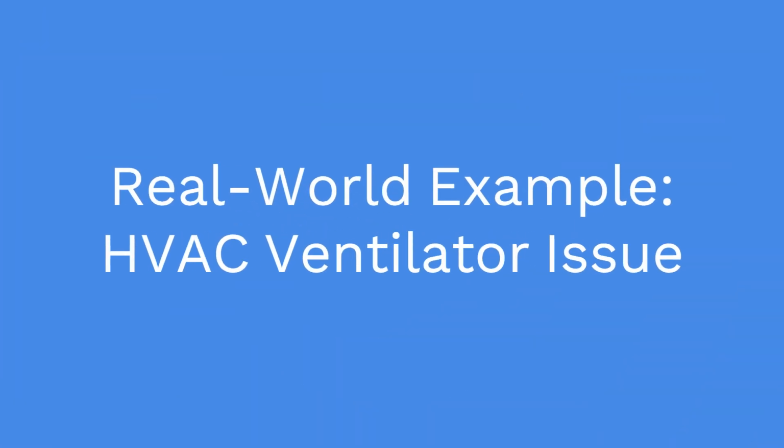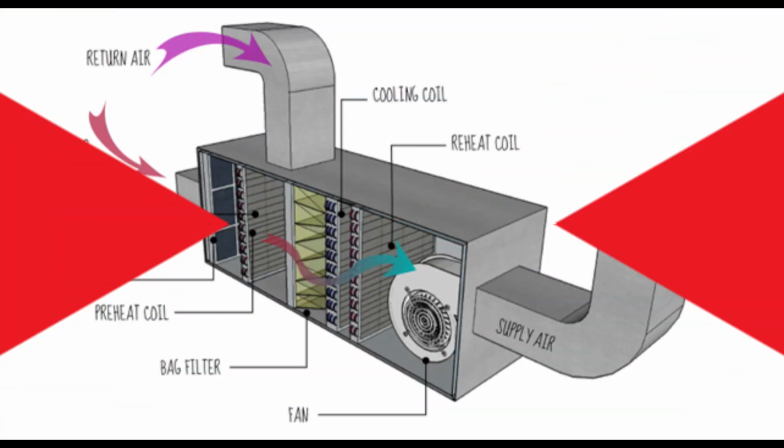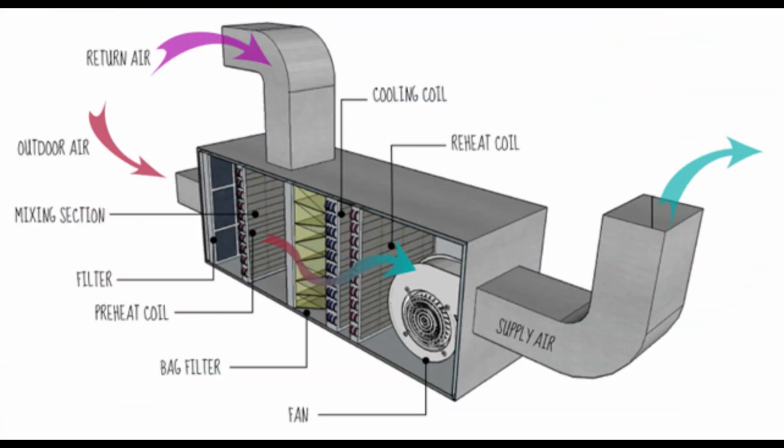Real-world example: HVAC ventilator issue. During a routine Gemba walk, I heard the following noise.